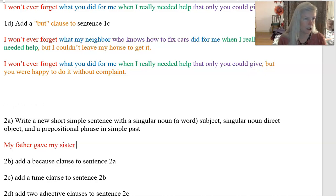My sister, no, gave singular. A new car to my brother. Actually, it wasn't a new car. When my brother went to college, he got the old car. Gave his old car to my brother. That's true. When my brother went away to college, my father gave his old car to my brother.